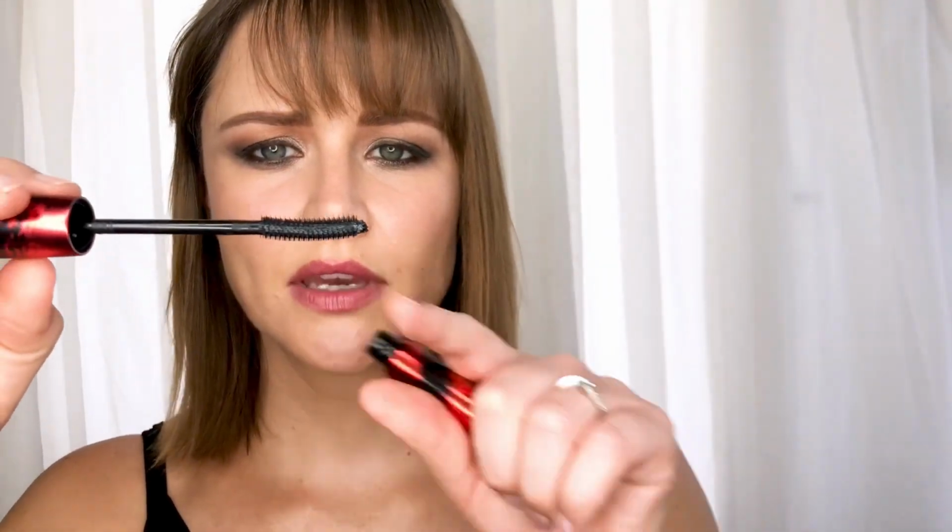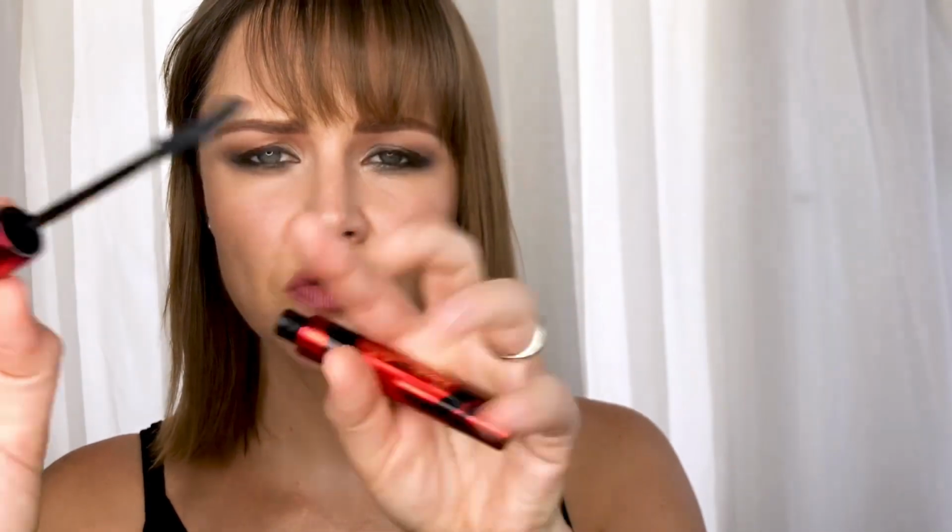So the nice curve helps curl the lashes and lift the lashes, but I just love the bristles, that they're not too fast spaced, which means it's going to spread the lash and give you volume, so it makes it look like there's more. It also gives me great length, and it's just easy. It's easy to use because it gets in there easier. So let me stop talking and actually do it.